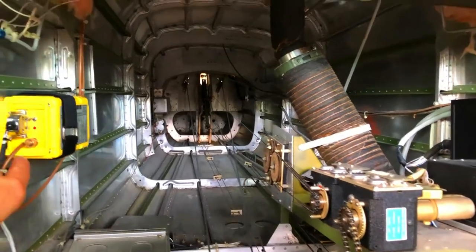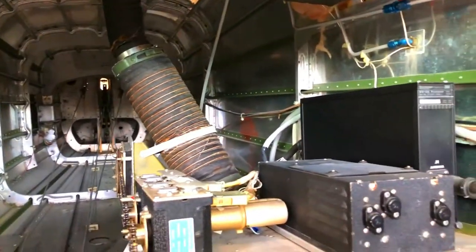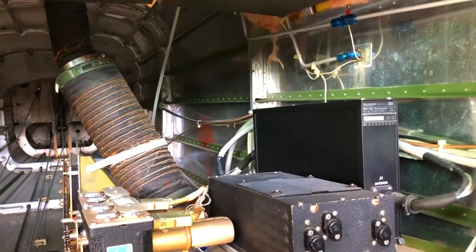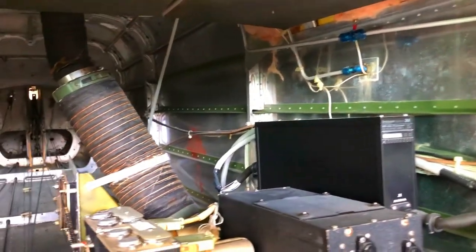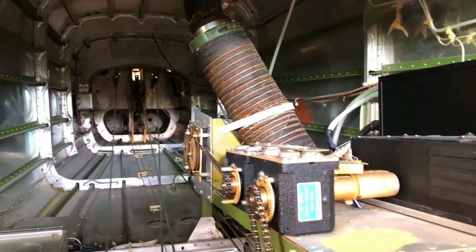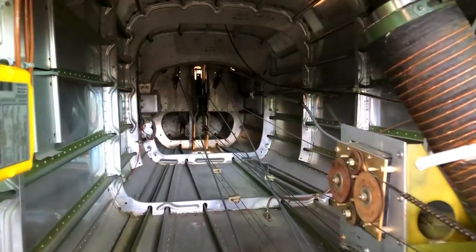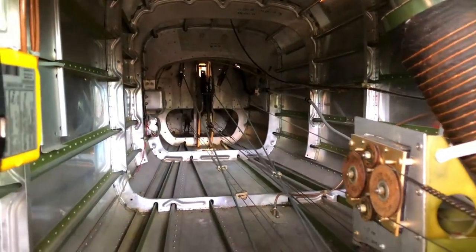This yellow box on the left is the emergency locating transmitter. And then we've got some of our storm scope system there on the right, the antennas, and then some of the control and systems and servos for the autopilot right here. So pretty cool to kind of look back here and see how all those cables go back.